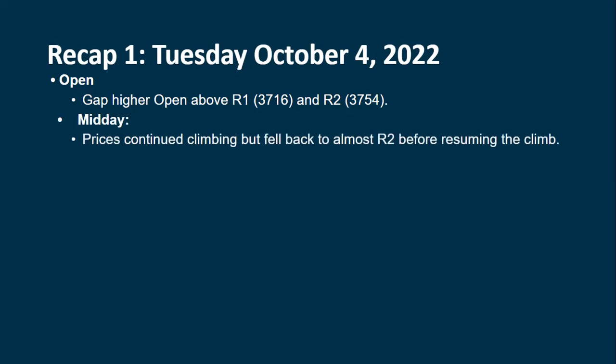As the day went on, we saw prices continue to climb. They fell back a little bit, and I thought, okay, here we go, maybe we're going to see more of a pullback now. But no, they came back almost down to R2 and then started climbing again. So is that a short cover rally? Are people just really thinking that maybe we're bouncing? A lot of our scenarios continue to improve.